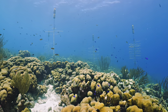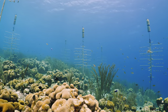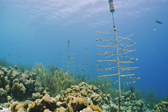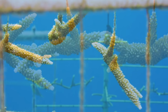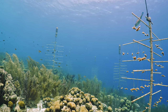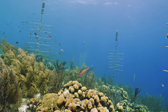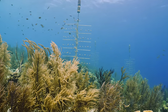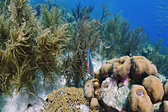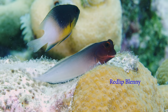We approach the coral tree nursery. Young staghorn coral adorn the trees. We see something small on the coral. Two red-lipped blennies.